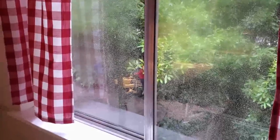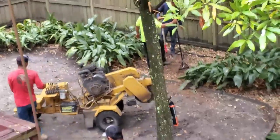Well, who doesn't like industrial equipment being used right next door? This is a lot of fun, right? What is this? Is it a stump remover thing? I think they took out a stumpy thing. Let's zoom back a little bit, huh? All right. Yeah, the rain really made the windows fogged up, so I can't see anything. But you know what? Let's open it. I don't think they're even going to care. That's a stump remover, all right.